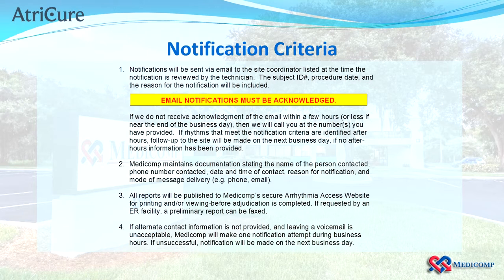All reports will be published to Medicomp's secure Arrhythmia Access website for printing and/or viewing before adjudication is completed. If requested by an ER facility, a preliminary report can be faxed. If alternate contact information is not provided and leaving a voicemail is unacceptable, Medicomp will make one notification attempt during business hours. If unsuccessful, notification will be made on the next business day.